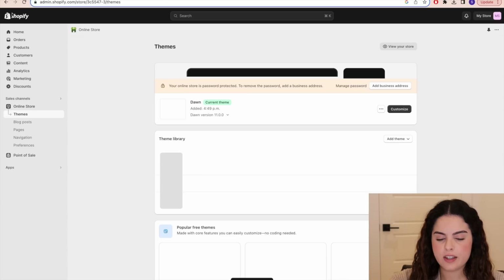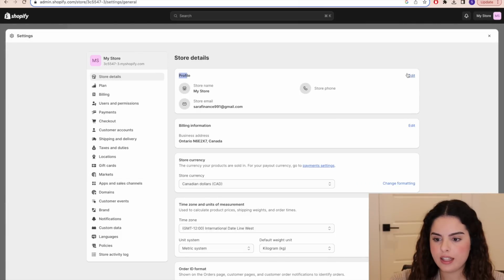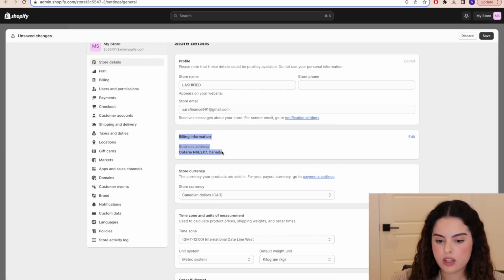Now just exit here. Now I want you to come to the settings. Where it says profile, click edit. Make sure you add your store name here. For your store email, I actually recommend you create a new email address, one that you do want your customers to contact you at, and just so you're organized, you do want to have a separate email for your Shopify store. Update this information here.